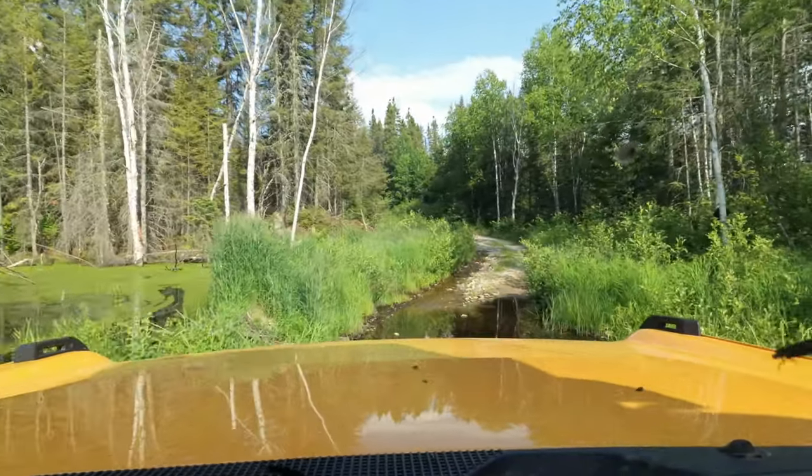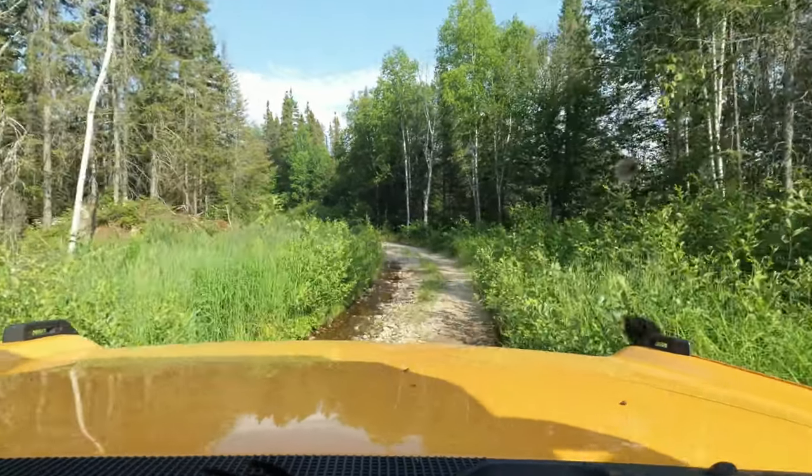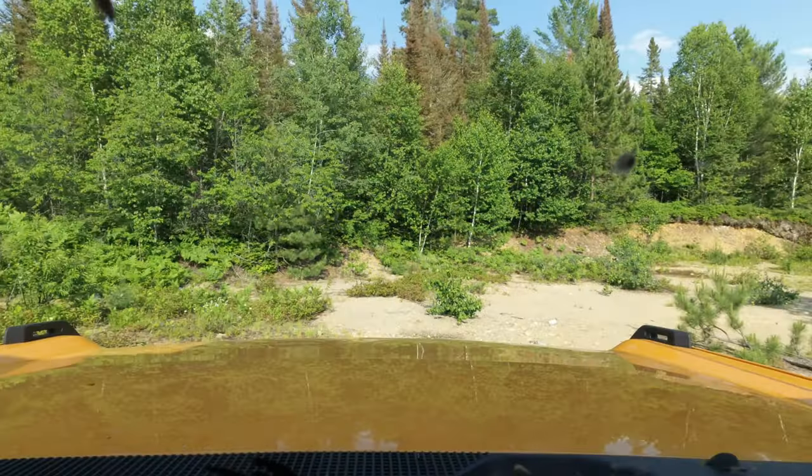With the shadows getting longer, we started scoping for a spot for the night. While not quite a lakefront beach area, we found this clearing that would do just fine.